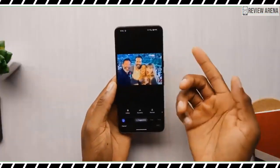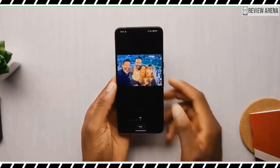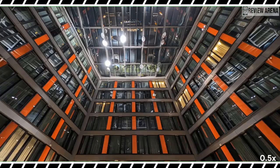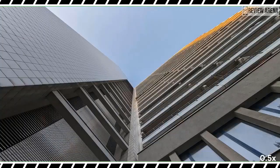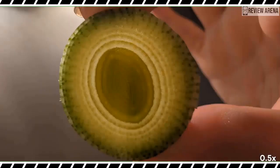Despite this, I appreciate all the other video recording modes that the Pixel 8 Pro has to offer, like Cinematic Pan that adds more stabilization for panning movement. Check out the video sample.